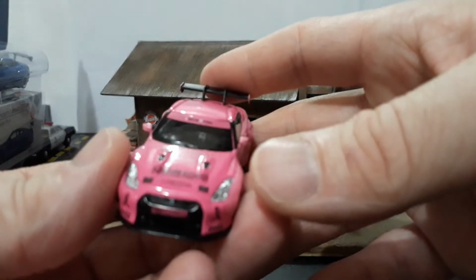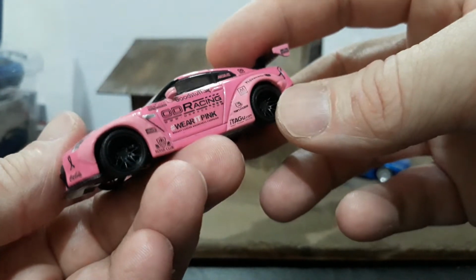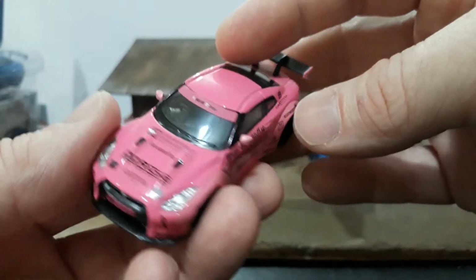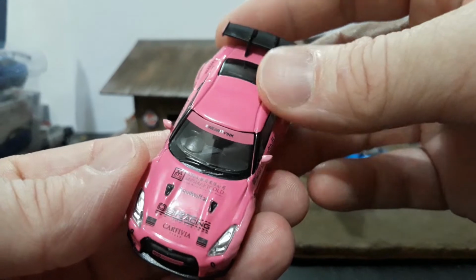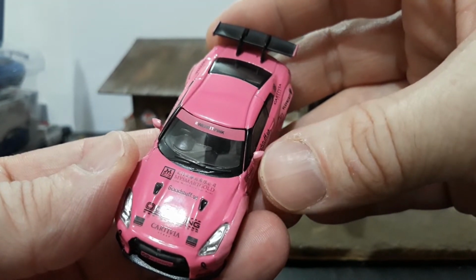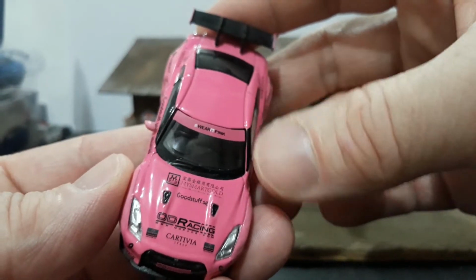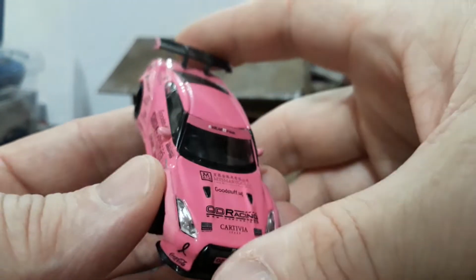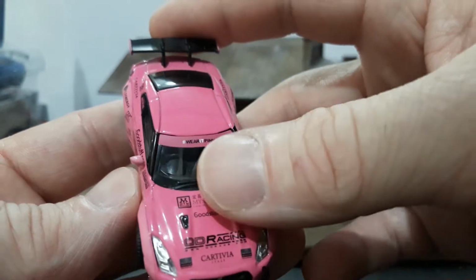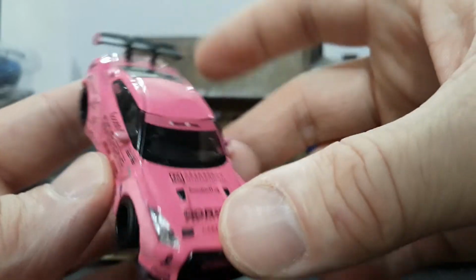So, pretty cool. Then, this is your typical version 1 kit, the first kit released by MiniGT. Even the mirrors, these are a little bit harder rubber, maybe even a plastic, so be very careful with them if you do have this car. They're done in pastel pink too, kind of break it up. The banner sticker says wear it pink.